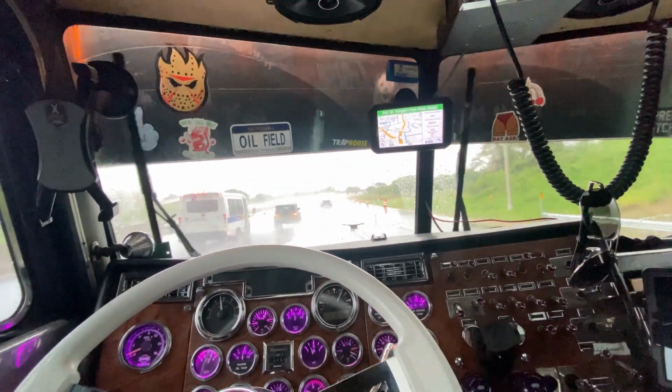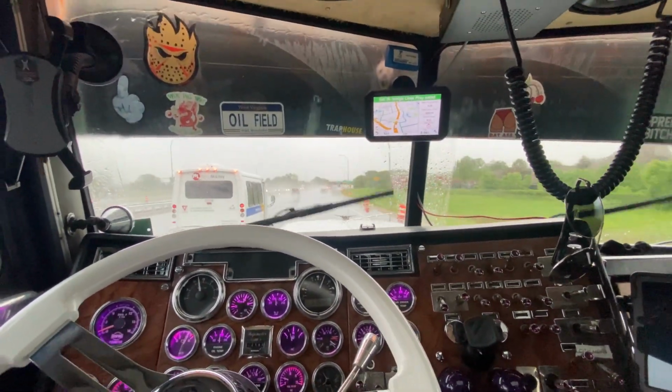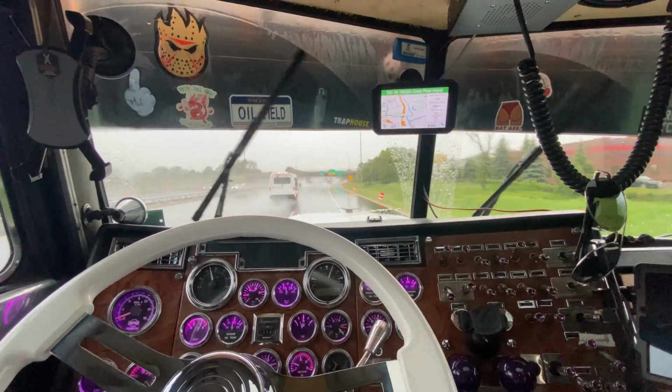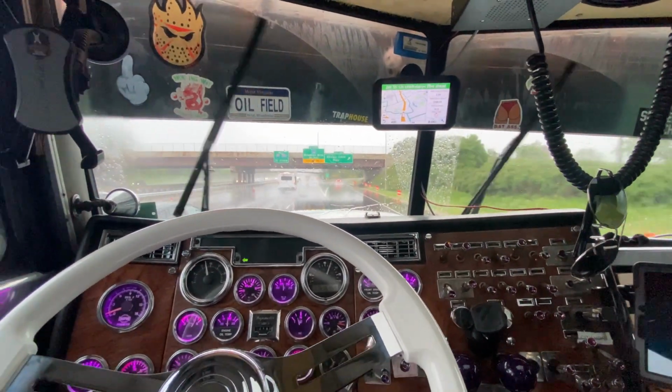Always good to be starting the morning off with the old flatbed, running in the rain again. Unfortunate part about starting out right here in Minnesota is that the traffic in the morning is always just bad. Then when it rains out, it's always worse. But we're just gonna keep her moving.